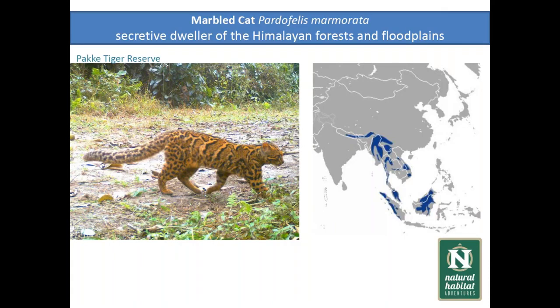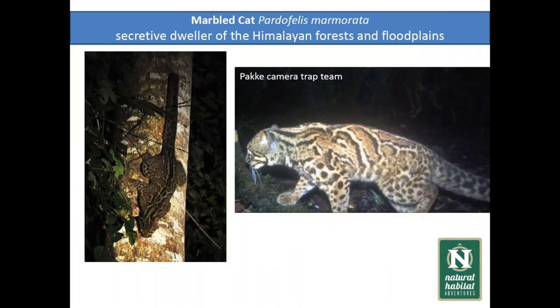And it is most often seen only in camera traps and very rarely encountered in the wild, because they live in very, very dense evergreen forests, and they spend most of their days and nights in trees. And when they descend, they move amongst dense undergrowth. So it's very, very hard to see or even study these marbled cats. Most of the studies are done on marbled cats only using camera traps.